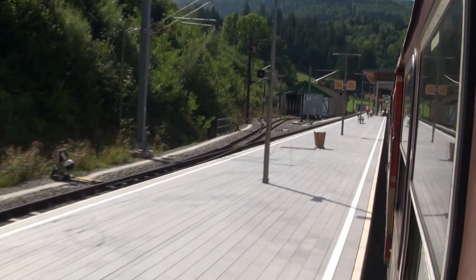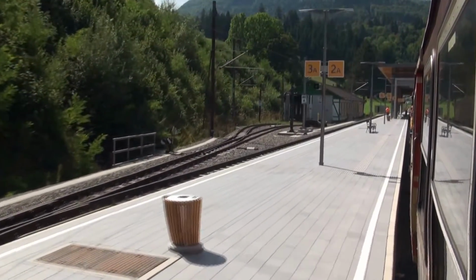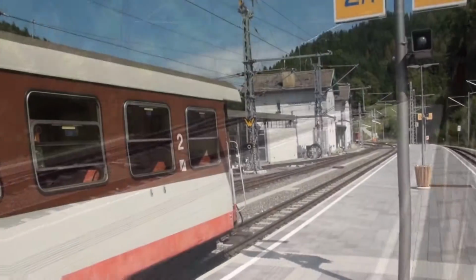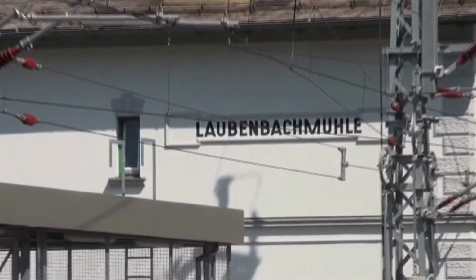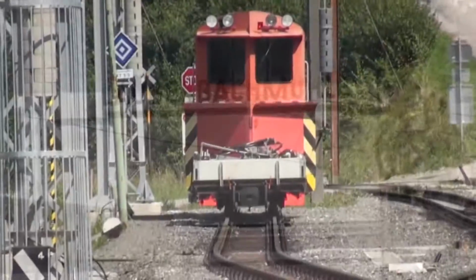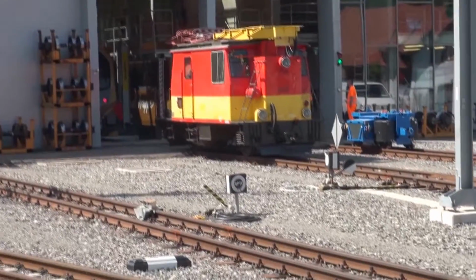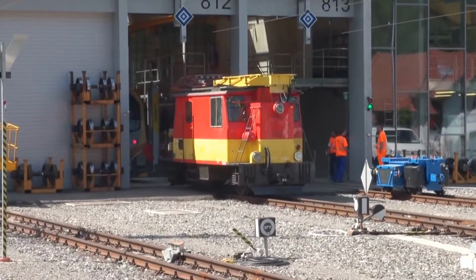Laubenbachmühle is a brand new station which is not completely finished here. They are preparing for the new rail cars called Himmelstreppe, which means heaven's stairs, or stairs to heaven. You see the old snowplow here, and one of the maintenance vehicles to repair the catenary.